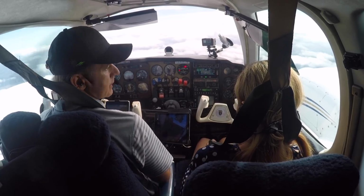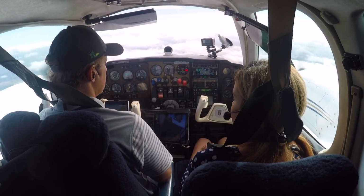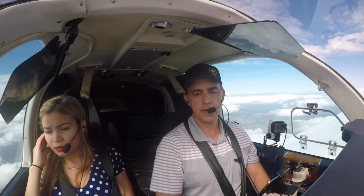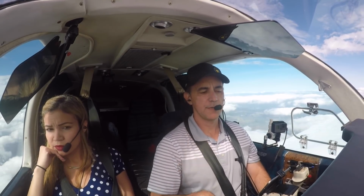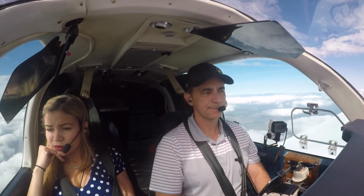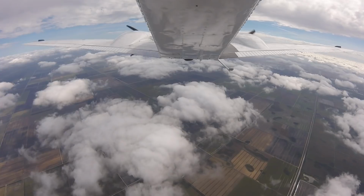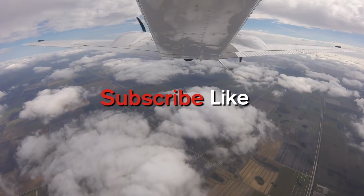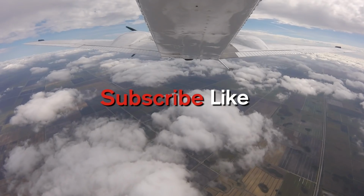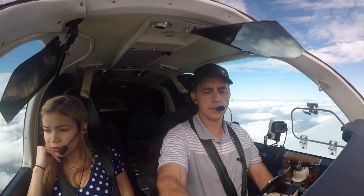Now, this is a pretty quick flight. As I mentioned, we're going to Fort Lauderdale. We'll only be in Fort Lauderdale for about a half hour, and then we'll be heading back. So hopefully I can bring you along for the return flight as well. Pretty beautiful day. Unfortunately, the morning didn't start off so well.